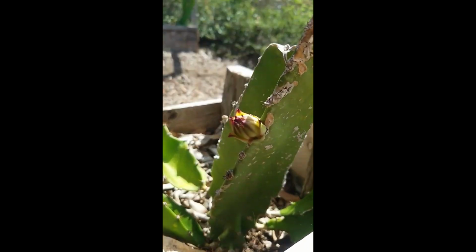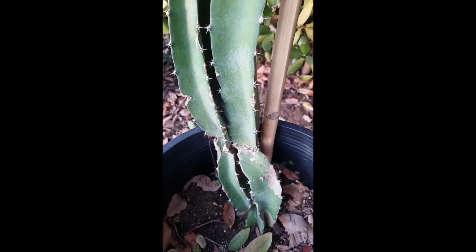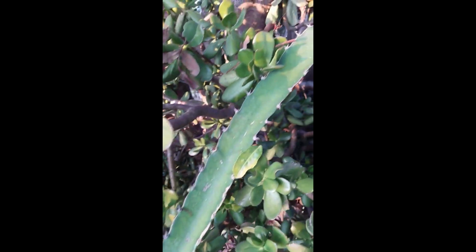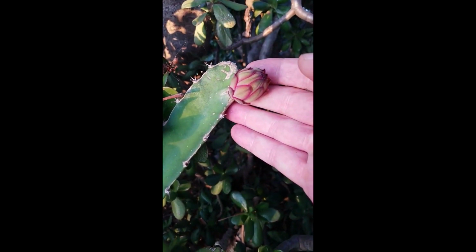Armando bud. Just found another bud. This one is called K.